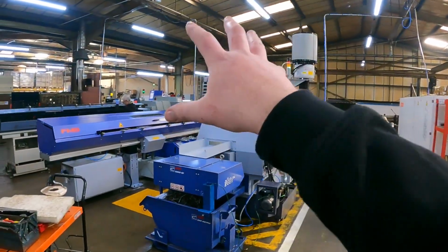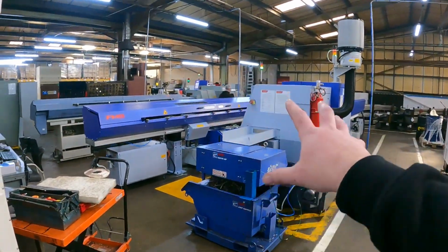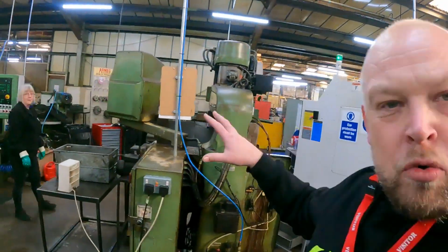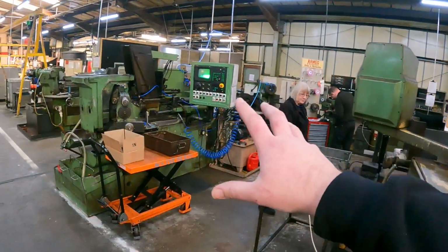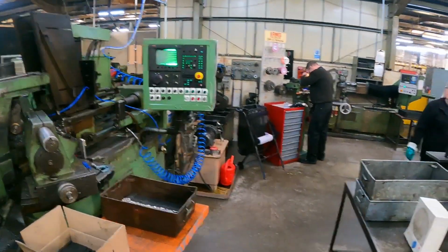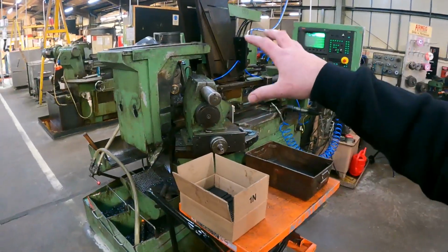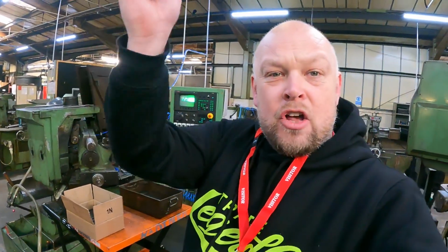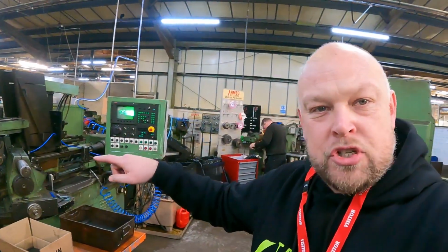So what's also really nice here is that they've got all the really expensive new high-tech machines, but also they've got a lot of the old machines from years ago that are still doing what they need to do. At the end of the day, I think these machines are quite cool looking, but it's nice to see the new stuff and also the old stuff as well.